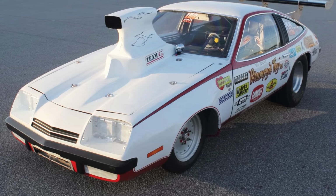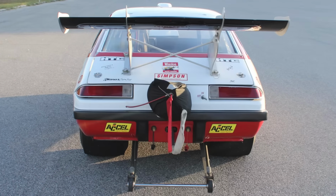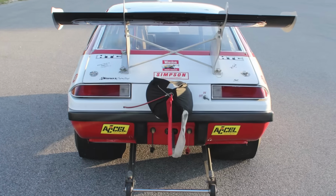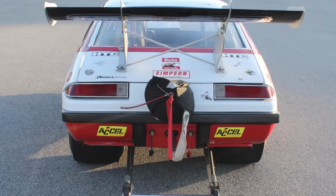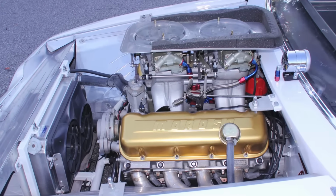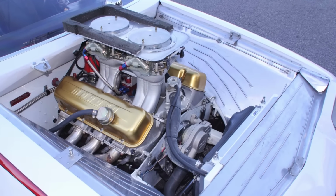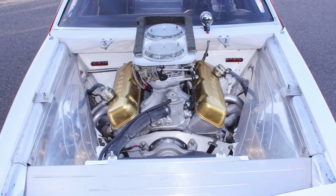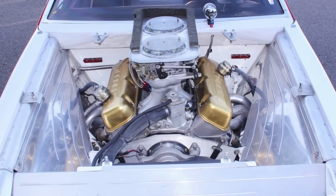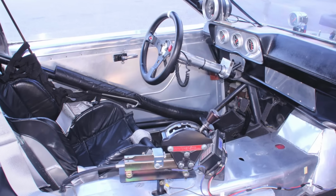So you'll see the giant hood scoop, you can see that big wing on the back, and it had an engine combination that was not allowed in NHRA competition. It has a 588 cubic inch big block, made over 1,000 horsepower, Power Glide 2-speed automatic transmission, and then this thing had some pretty extensive weight reduction. Obviously all the Pro Stock cars in the day had fiberglass body components and things like that, but this one went a step further.